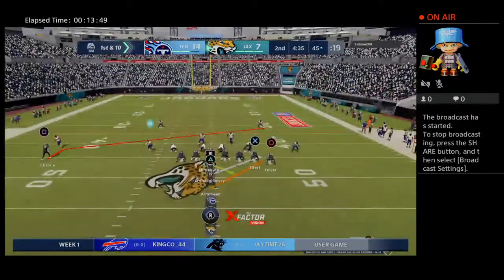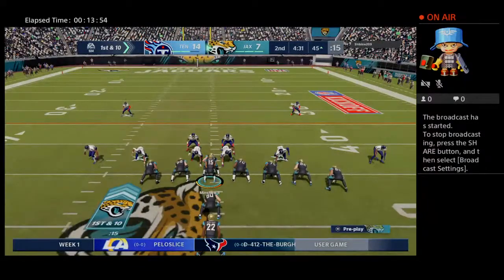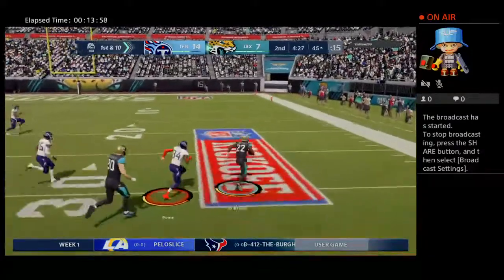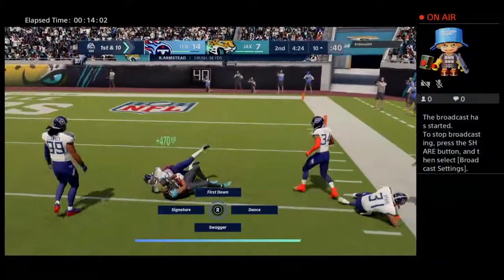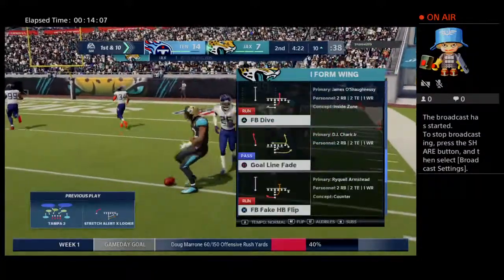So operating from Tennessee territory now. Here's 1st and 10 at the 45-yard line. Going with Armstead, a 1st down carry. He's got the 1st down here inside the 30. And he's going to get it all the way down to the 10-yard line. It's a gain of 34.